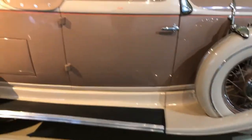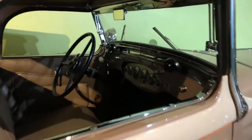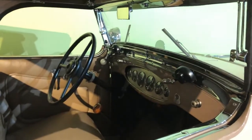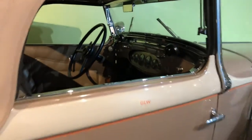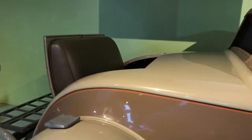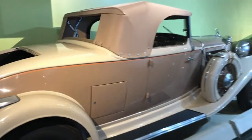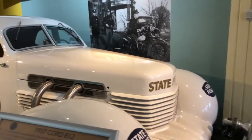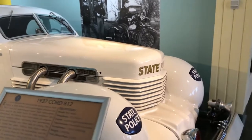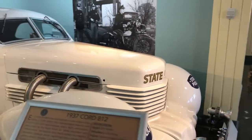Got the running boards. And of course, they got the jump seat, big jump seat in the back. Here we have a 1937 Ford 812. There's a state police car.